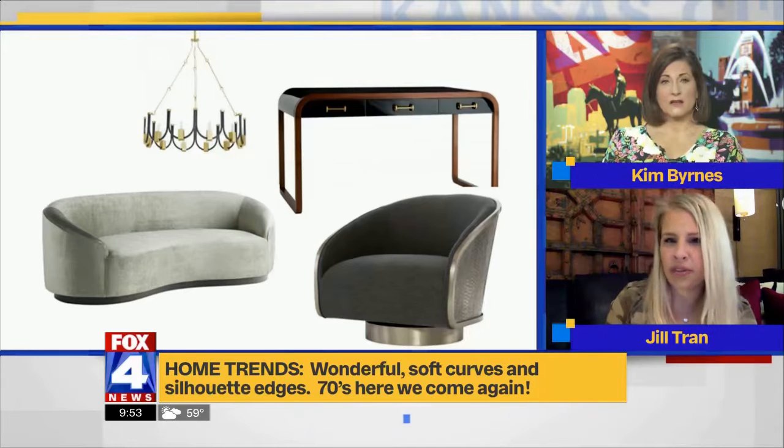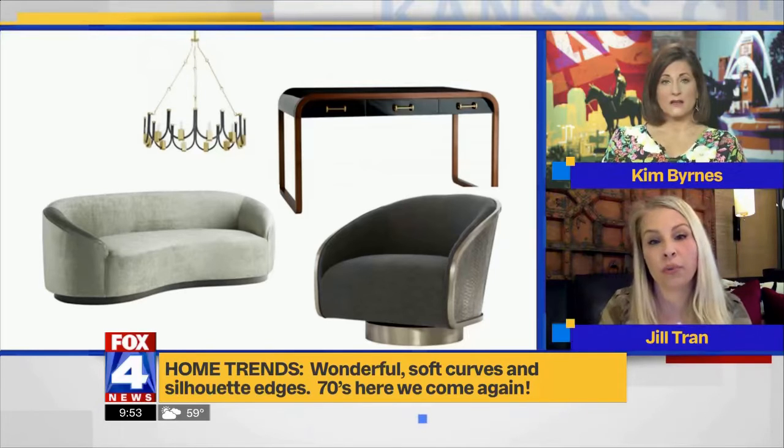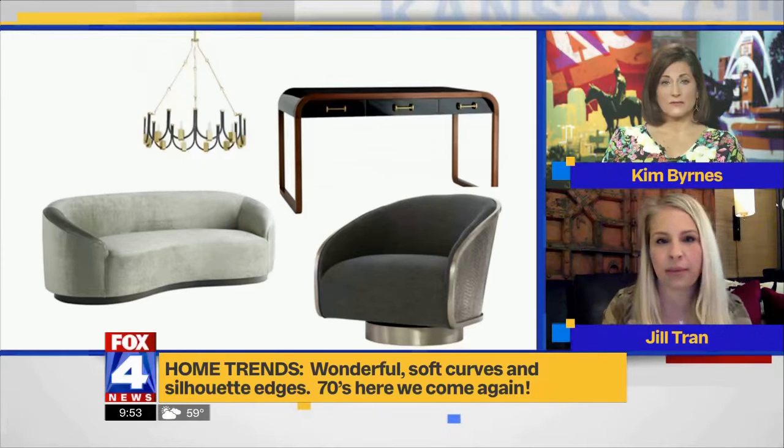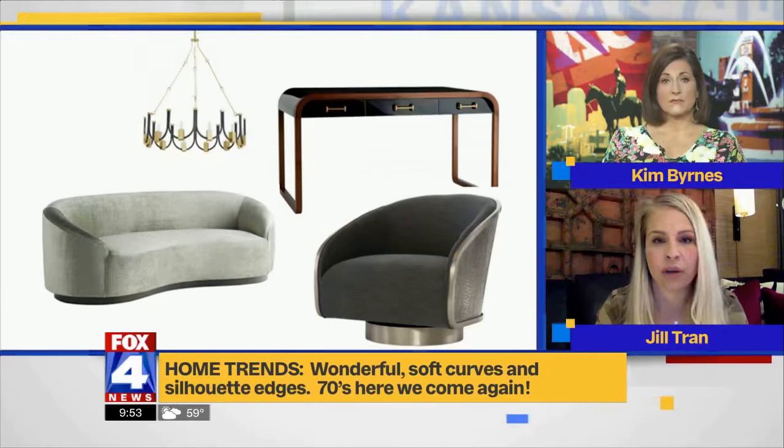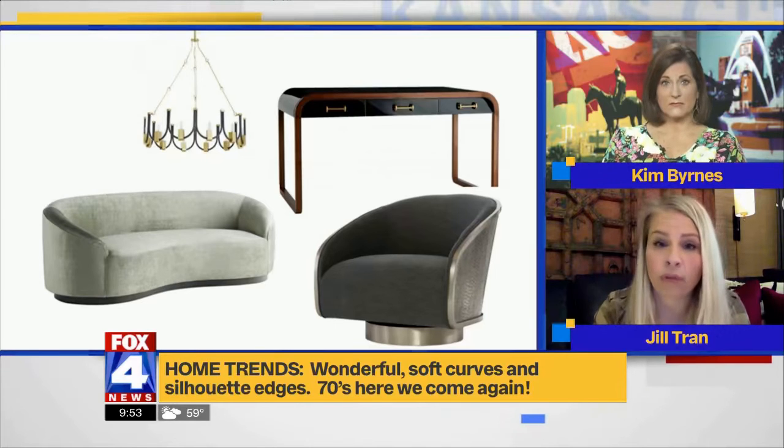And what's interesting to me is that those curves, whether they show up in upholstery or in, like, I think there's a desk example that I sent in, are going to bump the cost of things up a little more. More skilled craftsmen have to make things like that with a curve. So I would expect to pay a little bit more for that look.